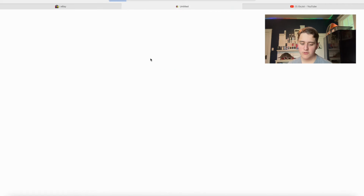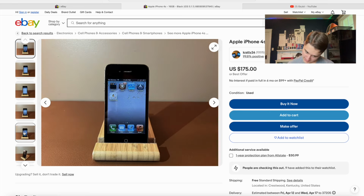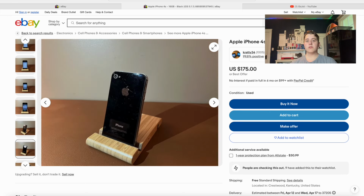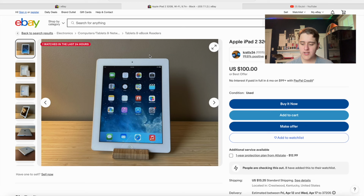This one I know has been for sale for several months because I remember seeing this in a video several months ago. Like, come on, no one's gonna pay $200 for this. Maybe people might be willing to pay $70 since you can't downgrade this, but not $200. iPad 2 32 GB Wi-Fi, iOS 7, $100.